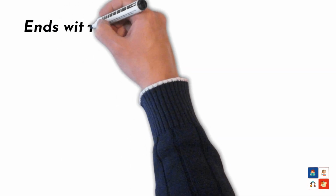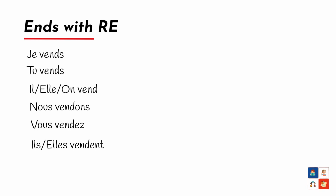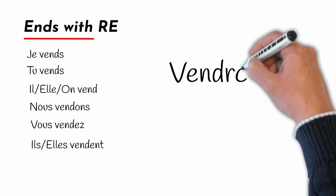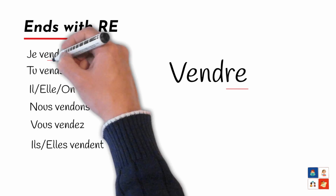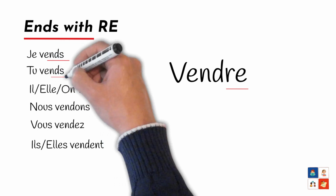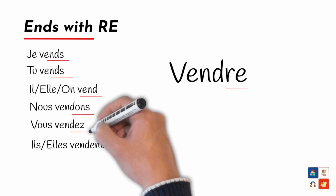Verbs ending with the letters R and E generally conjugate like this: je vends, tu vends, elle vend, nous vendons, vous vendez, elles vendent. The letters R and E are replaced by, for je, s, tu, s, il and elle, there's no replacement, nous, ons, vous, ez, ils and elles, ent.